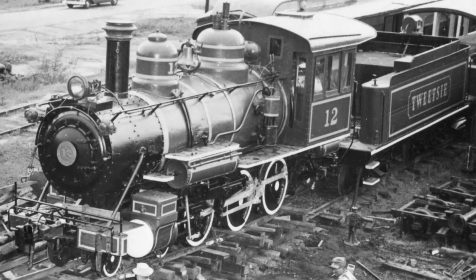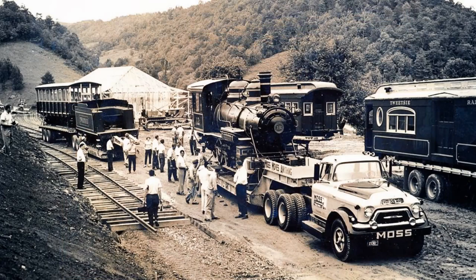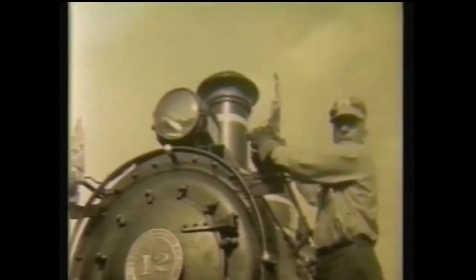Number 12 was sent to Hickory, North Carolina to be restored and once again repainted, and was delivered up the mountains by truck. The engine and the same three rolling stock arrived at Tweetsie Railroad, where Number 12 would finally be at its official home. Along with this, the word Tweetsie would eventually become Number 12's official nickname. Grover Robbins Jr. and a partner of his, Frank Coffey, prepared everything for the park's grand opening.